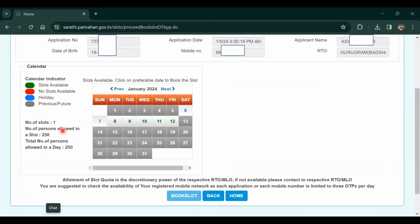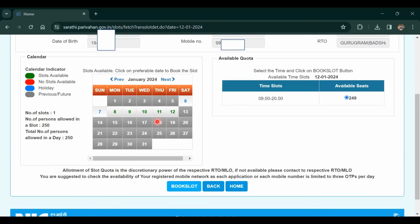Then what you have to do is, it shows here that the number of persons allowed in a slot is 250, number of persons allowed in a day is 250. This will be depending upon the RTO that you've chosen, date that you've chosen. So once you click on any specific date, it will show you that there are these available seats, and from 9 a.m. to 8 p.m. Now it does not give you a specific 10 minutes, 15 minute slot. It is giving an entire day slot, that from 9 a.m. to 8 p.m. you can visit here.